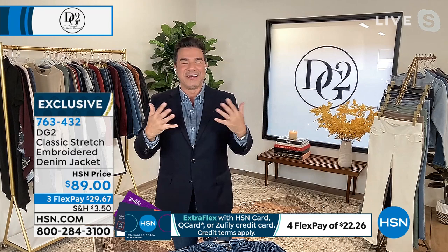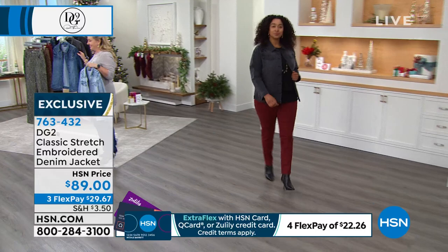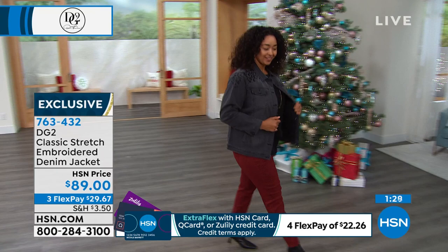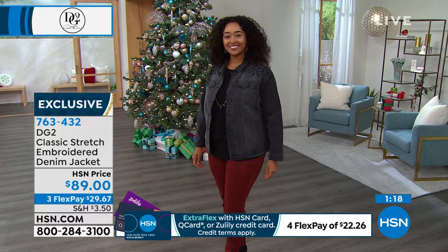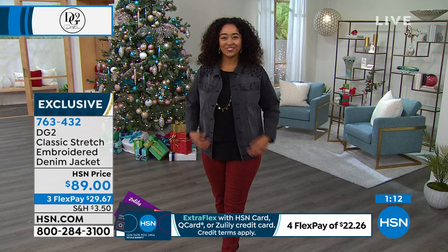So that little embroidery up there is a fabulous way to kind of strengthen the shoulder, but in a subtle and of course fashionable way with that gorgeous real silk satin thread, and they will stay their color, they will stay intact, and these are real embroidery. And I will tell you, I've been selling clothes on TV, off TV for decades. I have never seen embroidery the way that DG2 does embroidery. And I consider myself very picky and very hard to please when it comes to details. I am always impressed and I am always blown away by the level of detail.